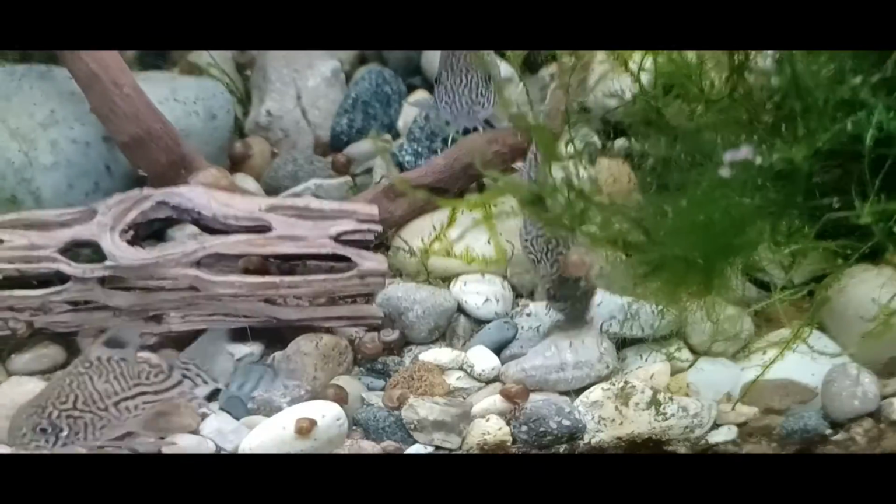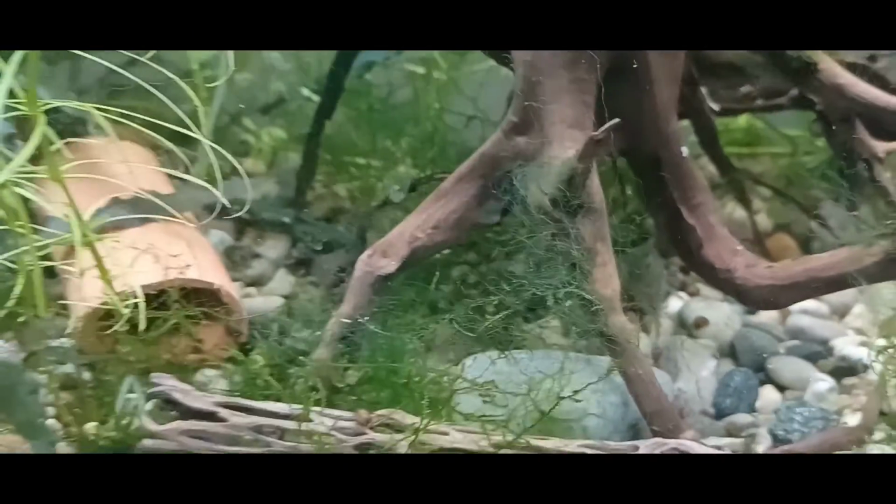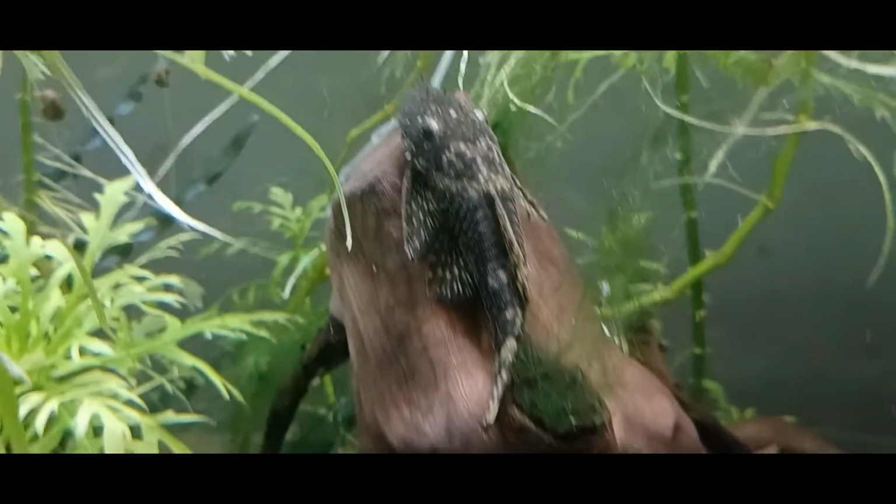So there you go, guys. Just want to throw this out there as a consideration for you folks who are interested in Cories or have thought about them. They're great fish, very good in a wide variety of tank types. They're one of my plecos.